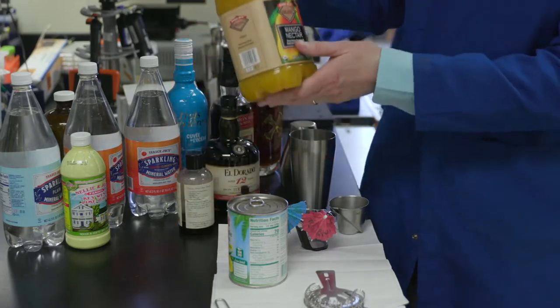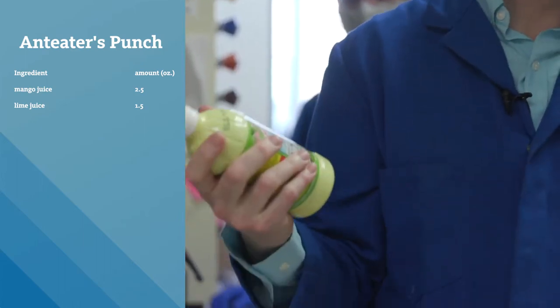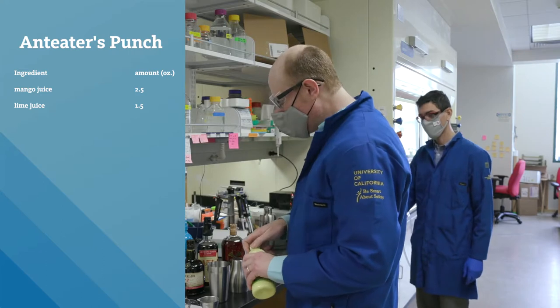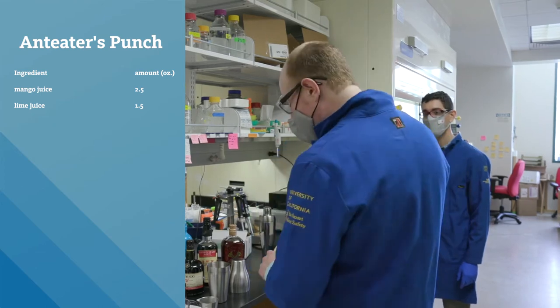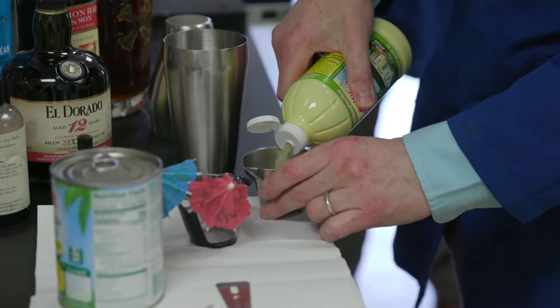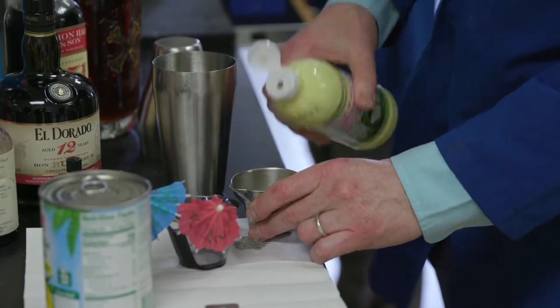And so this is going to be really sweet. We're going to balance that with the sourness of lime juice. Now lime juice is like a kick in the teeth. It really is a strong sour thing. So let's measure this pretty carefully. What do we need? 1.5. Okay, so that's quite a bit of lime juice. We'll have to balance that out with some additional honey syrup to counteract the effects of this stuff.